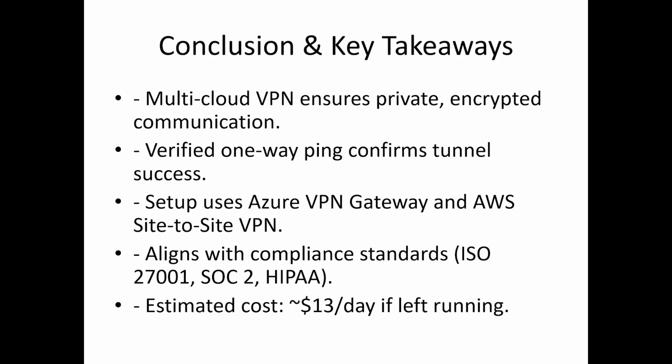I went ahead and did a cost analysis as well, and if I were to run this every day, 7 days a week, 24 hours a day, it would cost roughly 13 dollars a day based on the setup that I have. It could be higher, it could be lower depending on your setup as well and how much bandwidth, data, and things of that nature that you need.